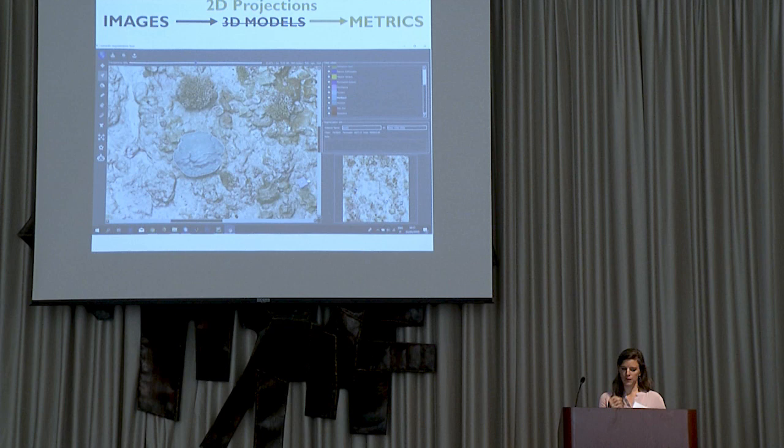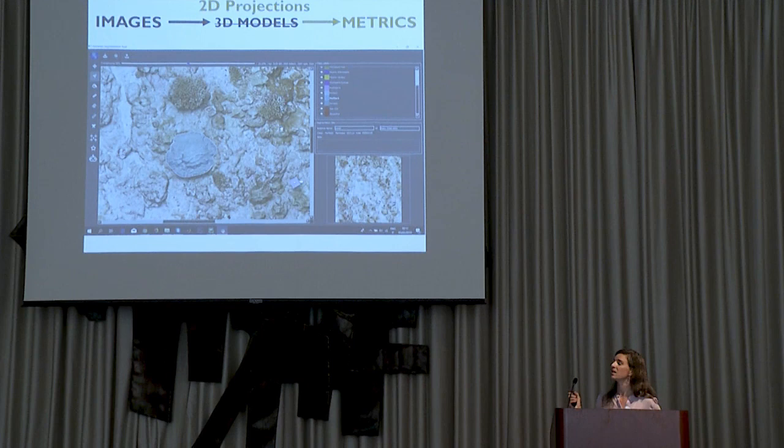I also want to highlight that through the Sandin Group, they've developed relationships with engineers in Italy. And there's a graduate student in Italy who has been working with a machine learning tool that was developed for transportation. And using a whole ton of training data, they have been able to come up with more efficient ways to essentially click on coral colonies and have this particular tool identify and delineate colonies.